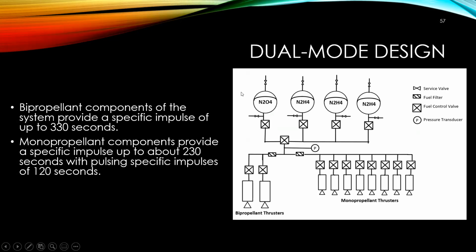For our dual mode design, the bipropellant components complete the translational velocity changes, while the monopropellant components complete the rotational velocity changes. Our bipropellant components of the system provide a specific impulse of up to 330 seconds. The monopropellant components provide a specific impulse of up to 230 seconds, with pulsing specific impulses of 120 seconds.